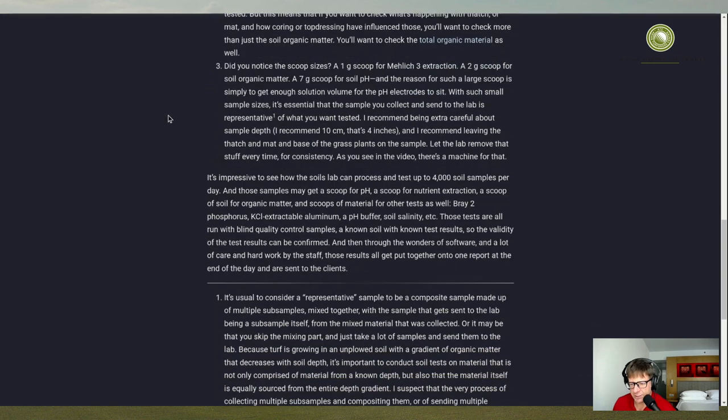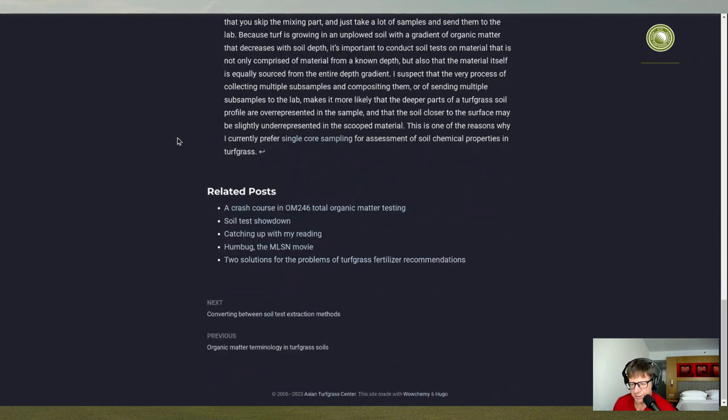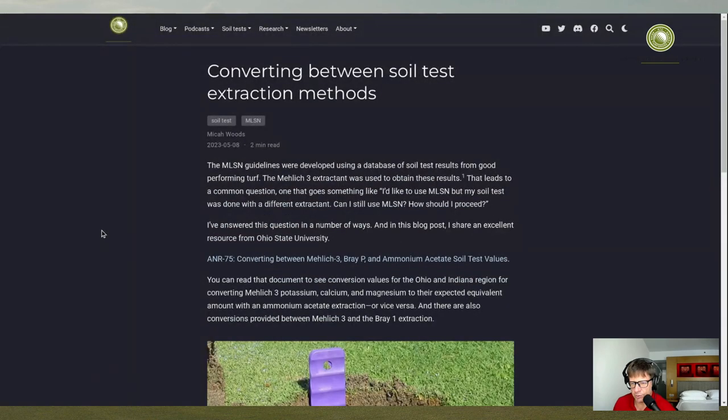And the next blog post was called, well, it has a title, Converting Between Soil Test Extraction Methods. This one is a common question, and I put a link to a reference document from Ohio State University. And the title of that document, which you can download from the link in the post, is Converting Between Mehlich 3, Bray P, and Ammonium Acetate Soil Test Values.